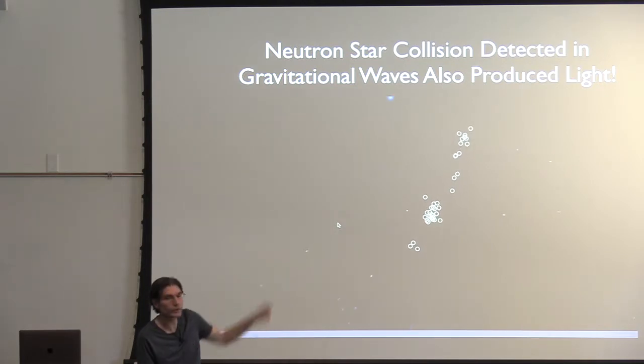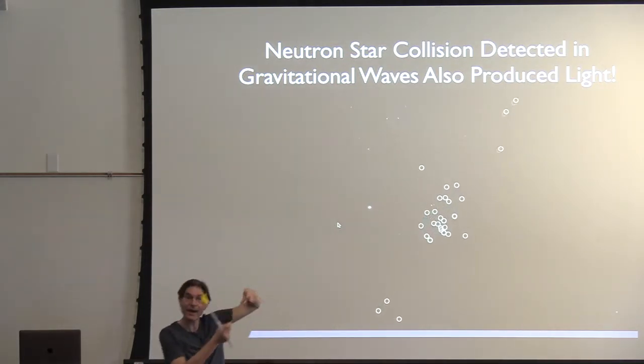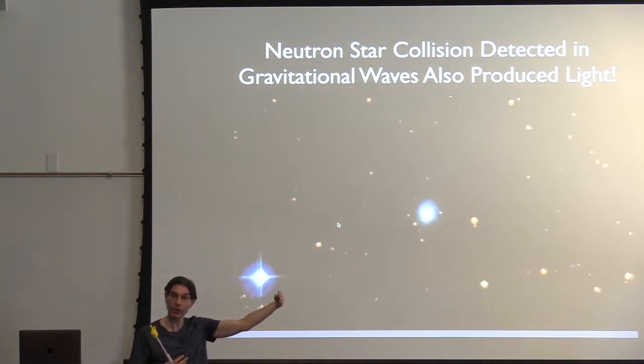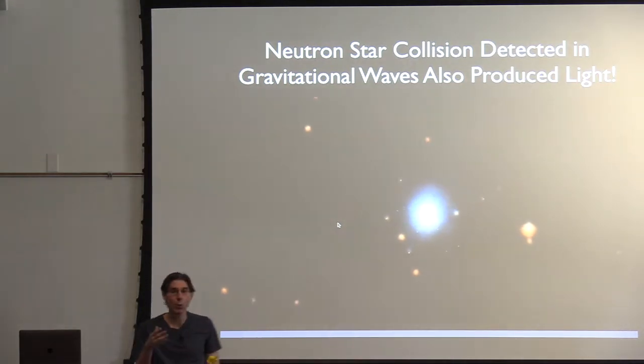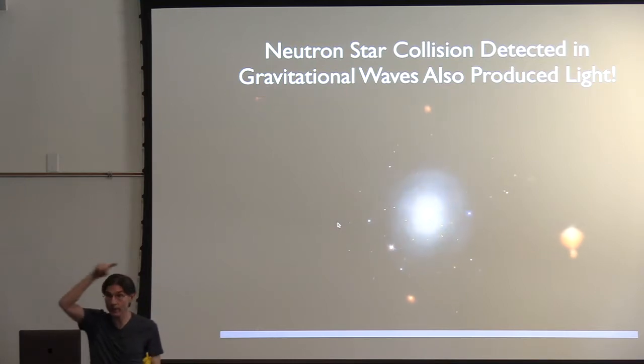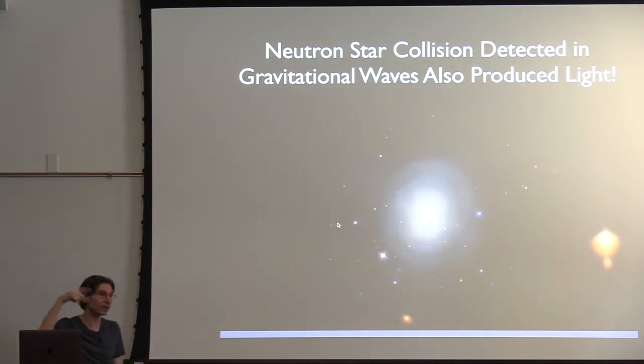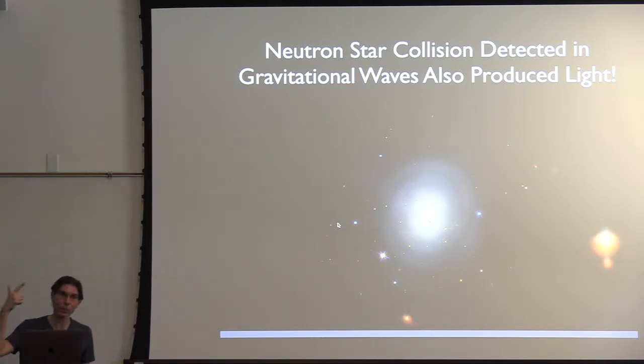The white circles are every galaxy in that region at the distance that the gravitational wave telescope told us this event was. What groups did is they went and looked in every one of those 50 galaxies for a new source of light at the time of the gravitational wave source. And that's how we knew where and when to see this source of light.